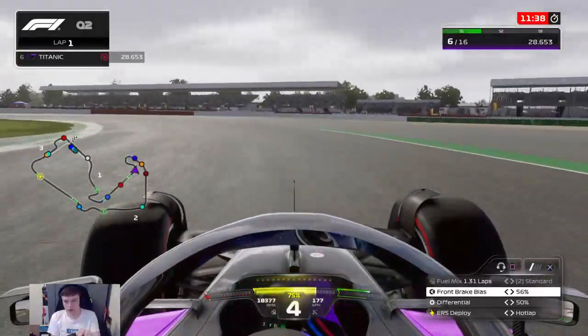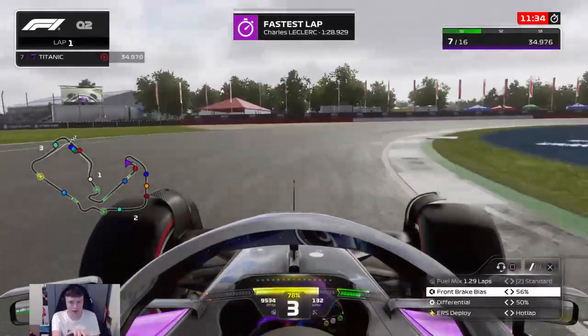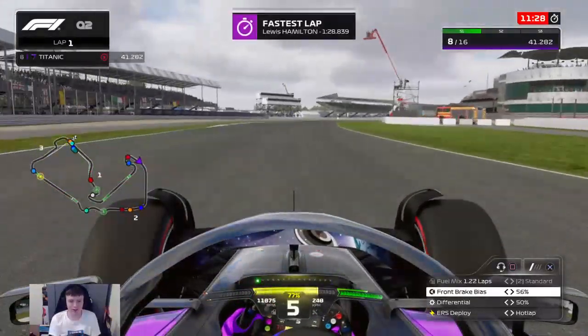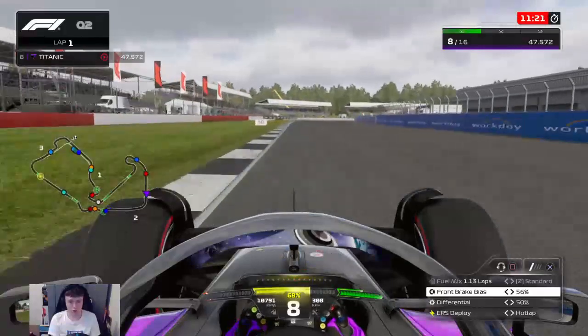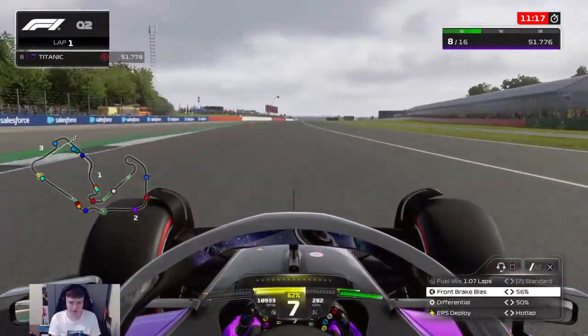A 30.1 is purple this session so far. 28.9 now by Carlos Sainz's teammate, Carlos Sainz being sat behind us right now. Charles Leclerc goes. Lando Norris goes quicker than Lewis Hamilton right behind him. Probably got a toe on a couple of corners, but I know I can take that flat. I was just scared of running wide.